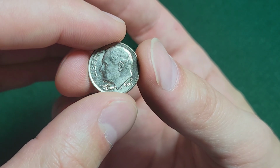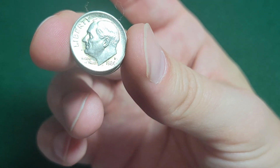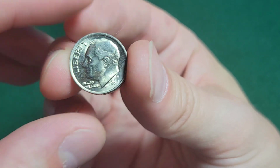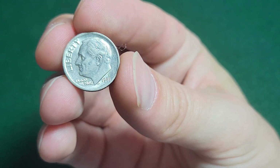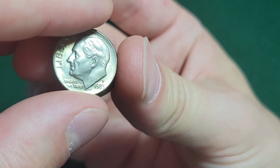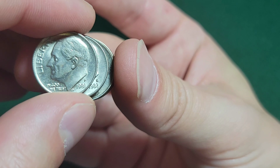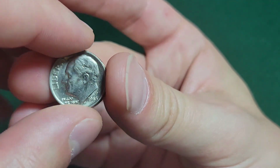1986 Philadelphia. Again, just looked pretty good. Another 86 Philly. 84 Philadelphia. 84 Philadelphia. 86 Philadelphia. It's got a nice shine to it. Luster, as they say. 87 Philadelphia. 81 Philadelphia. 83 Philadelphia. 83 Philly, 82 Philly, 81 Philly, 82 Denver, 87 Philadelphia, 85 Philadelphia, 85 Philadelphia, 87 Philadelphia.